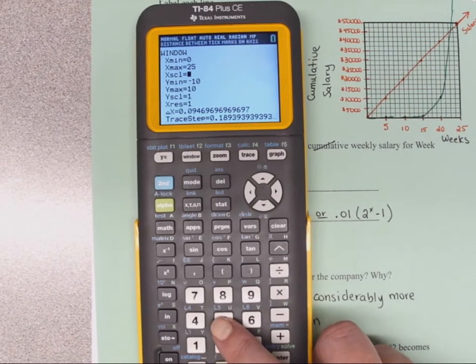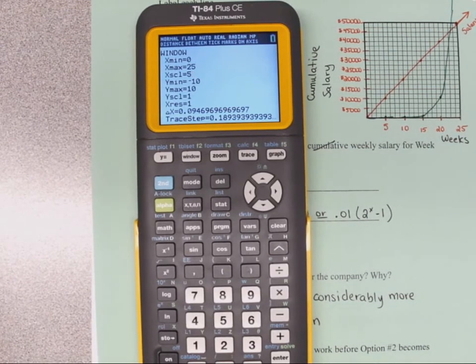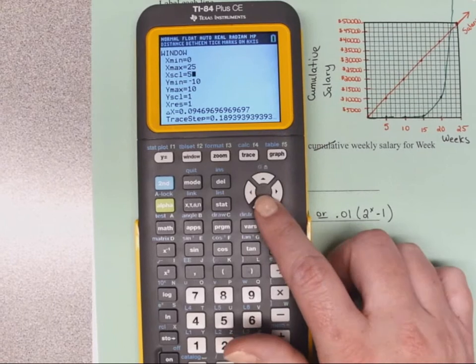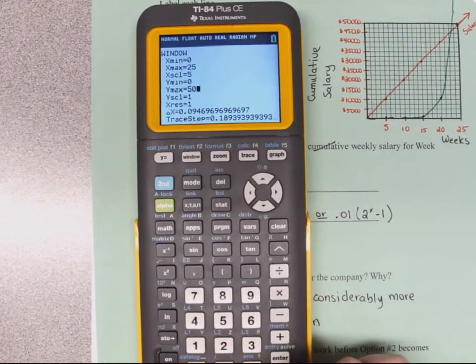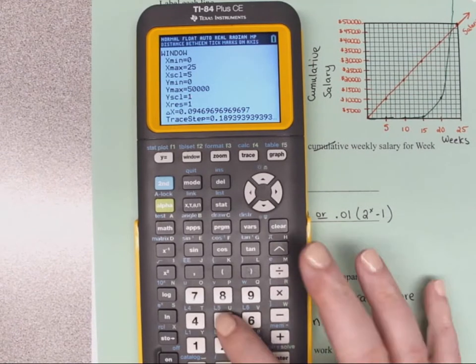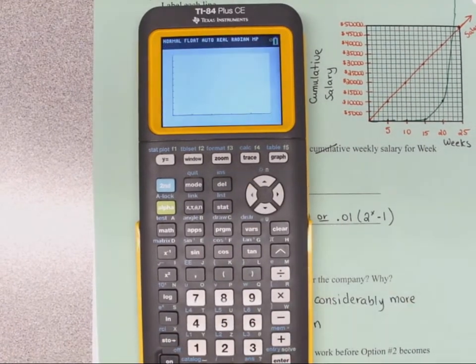And x scale is what XSCL stands for. So I'm going to count by 5s. Okay. And then notice on the y-axis, I want to go from 0 to maybe 50,000. But I want to count by 5,000s. Oops, one too many zeros. Okay, so notice if you do that, you get a much better interpretation of what the graph is.